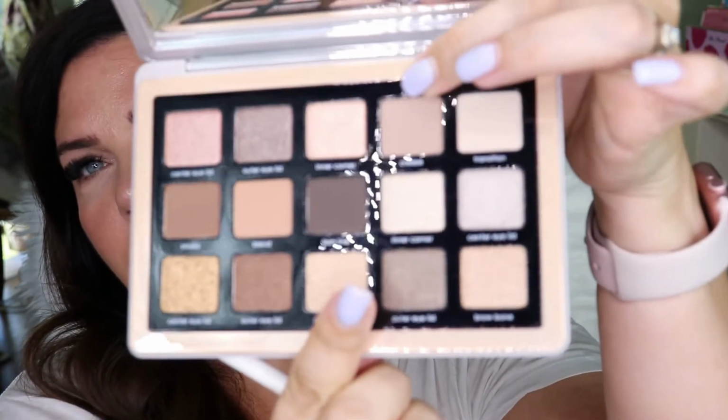Okay, so I've got my JH32. And I'm going to go in with this shade here that's called Crease. Right here. A little bit of kick up in the pan, but not too much. I've got eye primer on, but no, it's not set. I'm just going to blend this through the transition area and through the crease. Tap it off a little bit.